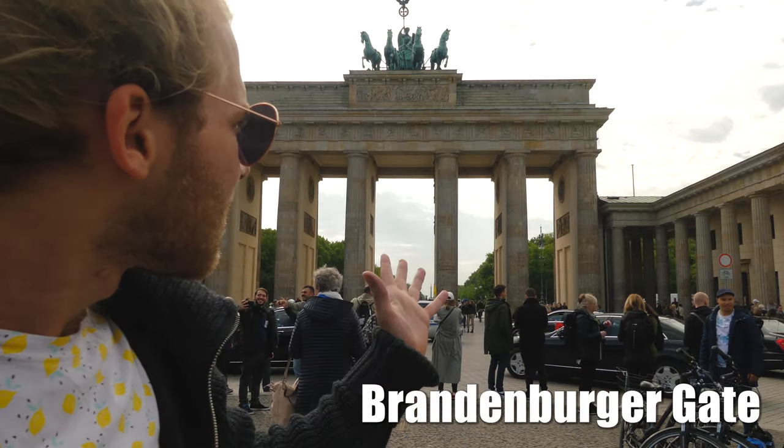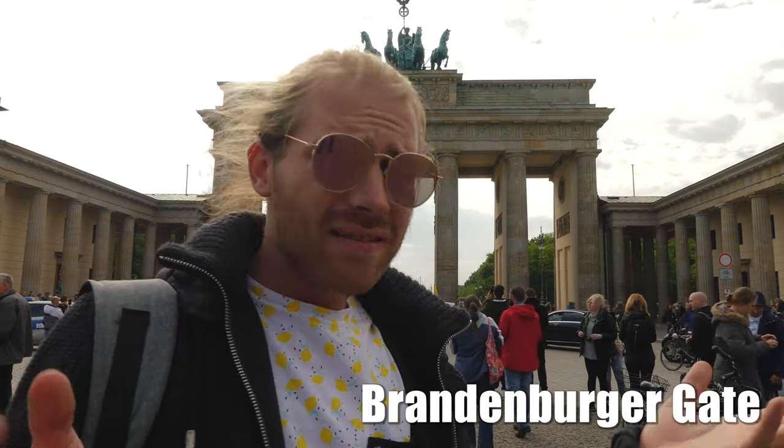Obviously, the Brandenburger Gate. Though it's not as impressive as it always seems on the picture. It's pretty small.